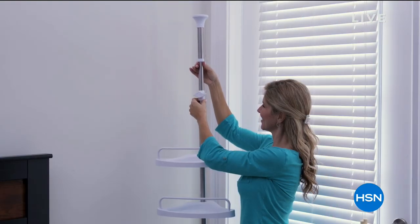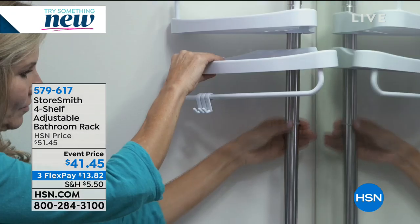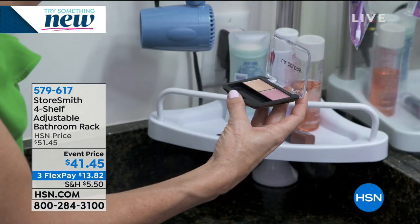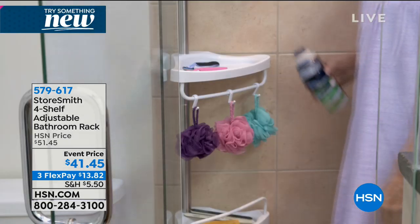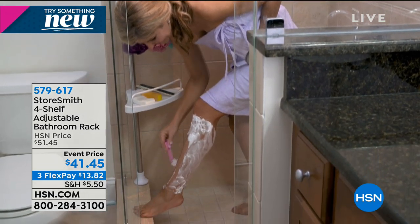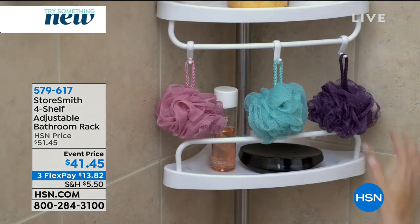If you went into your tub right now, what do you have? You probably have a couple bottles of shampoo, some razors, shaving cream, everybody's products that use that shower. And what do you do with it? You usually just have one little place to put your bar of soap. What if you didn't have to balance everything on all four corners of your tub and you had a place to do it, maximizing the space in your shower and your bathroom, in a place that has a home? And we have that with the four shelf adjustable bathroom rack. You see it there, and in its many different ways that you can use it.